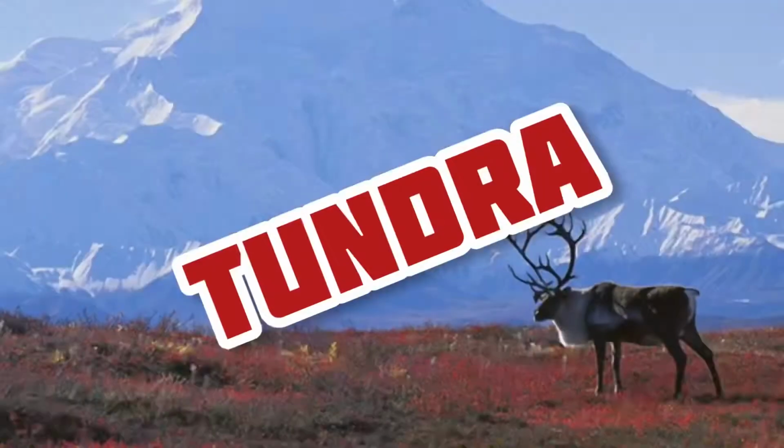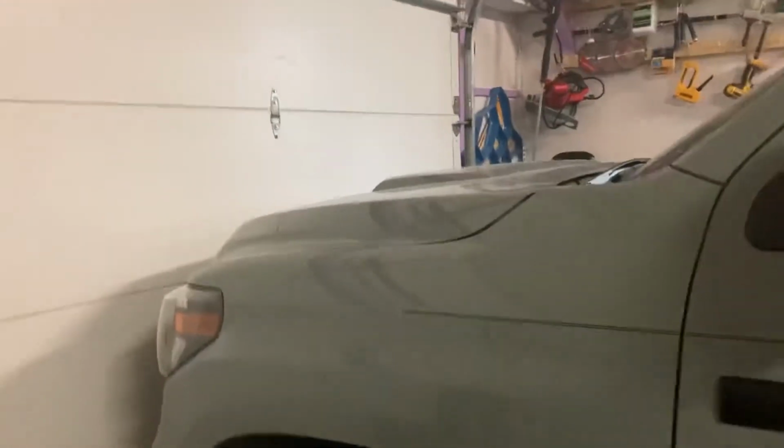2021 Toyota Tundra TRD Pro. That's a long name right here.